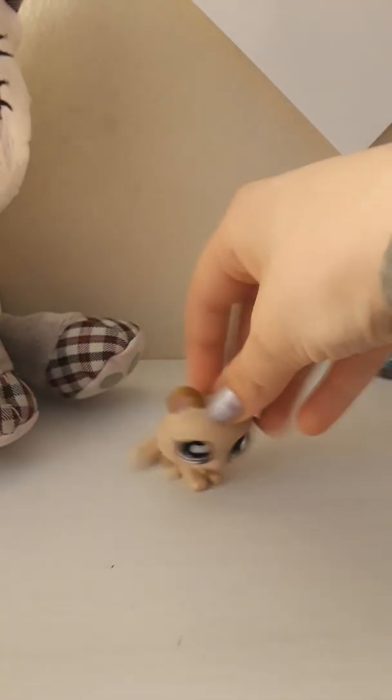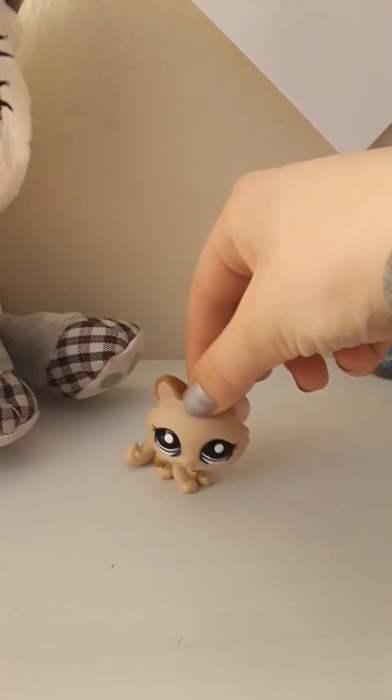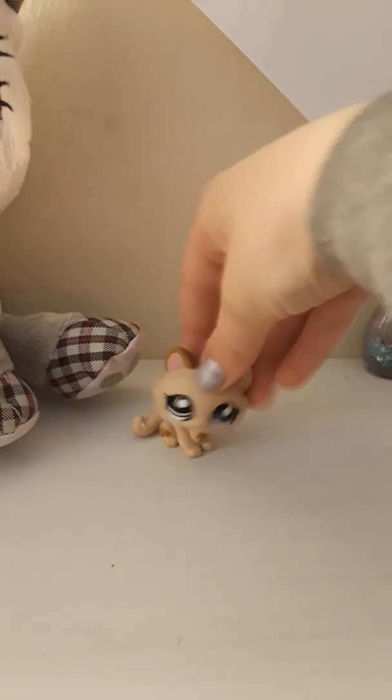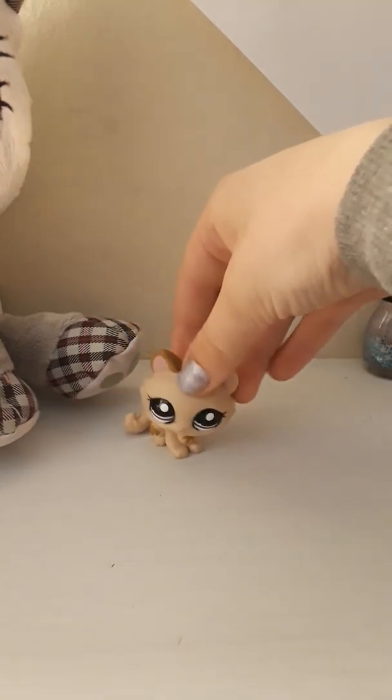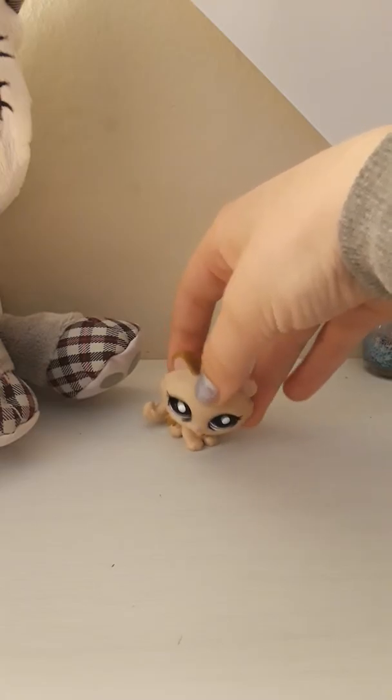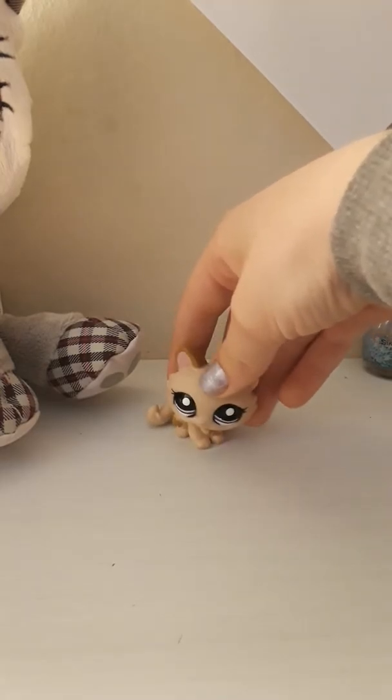This and some other new pets, but they were the Galaxy ones, like the pearlescent. And I don't really like that because they remind me of knockoff brands, even though they were brand new in the package. So I did not get those. Plus, they were kind of expensive, almost around the same price as they would be at Target.